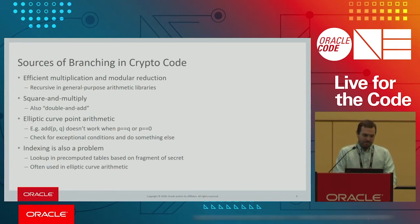It's just notation. A lot of cryptography is based on elliptic curves, and for elliptic curve cryptography, you have to do this point adding operation, where you take some point, add it to another point, and you get another point. For typical elliptic curve formulas, this works as long as those points aren't the same point, or as long as one of them isn't some special point like the 0 point. You usually implement them by checking all the points for the exceptional conditions and then only do the add if they're in general position. Otherwise, you have to do something else. And of course, that requires a branch.